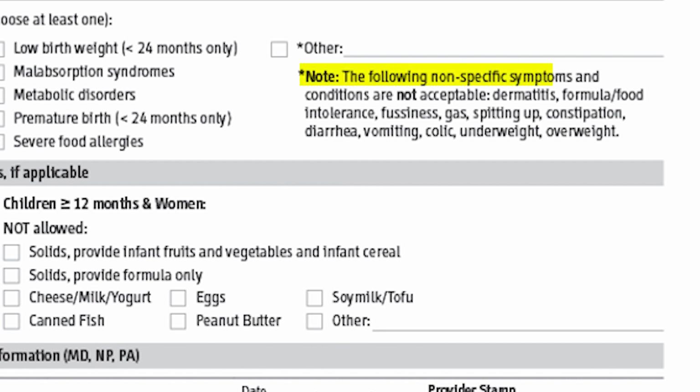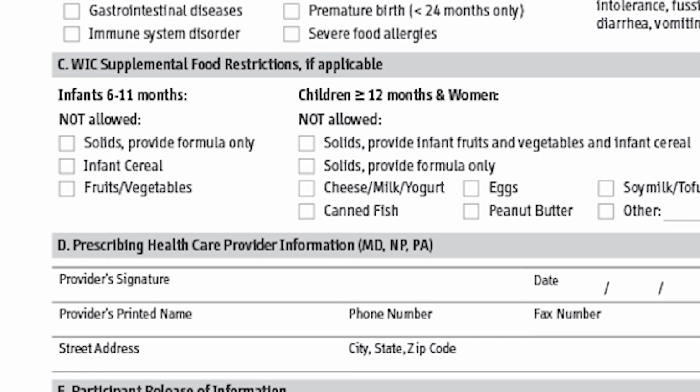The following non-specific symptoms and conditions are not acceptable: dermatitis, formula food intolerance, fussiness, gas, spitting up, constipation, diarrhea, vomiting, colic, underweight, or overweight. Let's move on to Section C, WIC supplemental food restrictions.